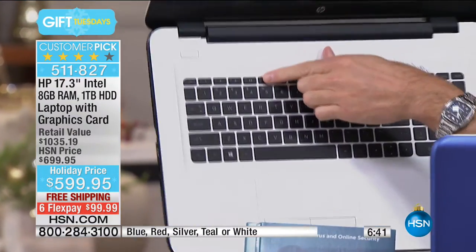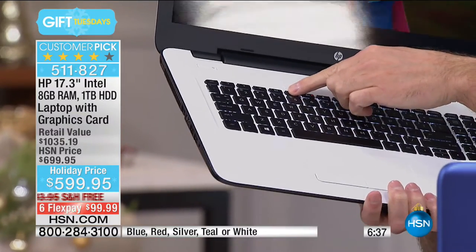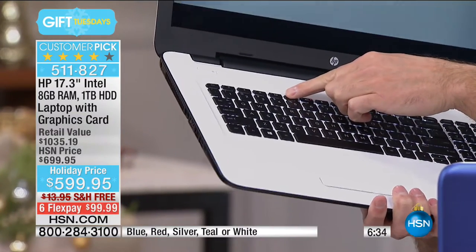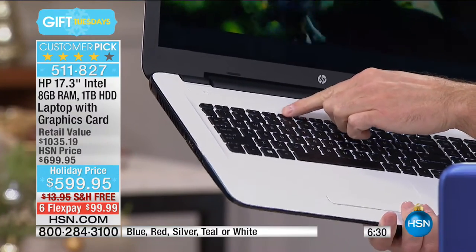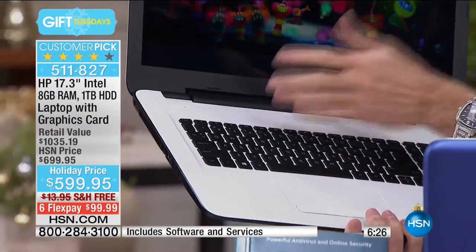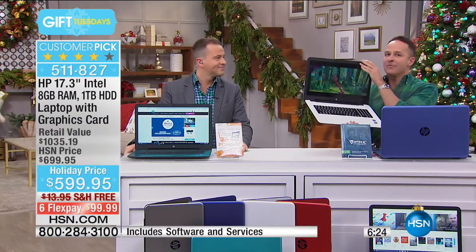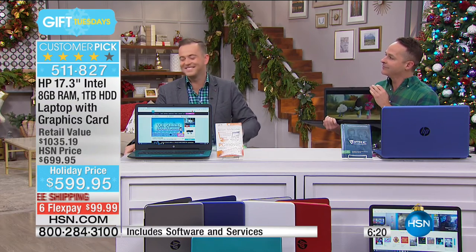And let me show you guys right here. This is a backlit or illuminated keyboard. There you go, you can see that, right? Turn it on, turn it off. Whether you're in bed at night, or on a plane, train, or automobile, doesn't matter where you are, having that backlit keyboard is great. Adam, maybe 5% of the computers we sell in a year have an illuminated keyboard? Something like that?